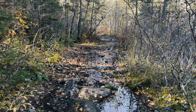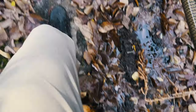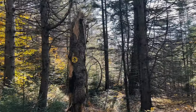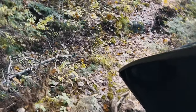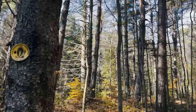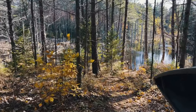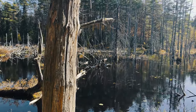Yeah, this is the carry. It is rugged in here. There's a fighter jet overhead. I can actually feel the vibrations in my boat. It's pretty freaky. Looks like we're coming up on something here. Must be that little underneath pond. Now I just gotta figure out where the carry continues.